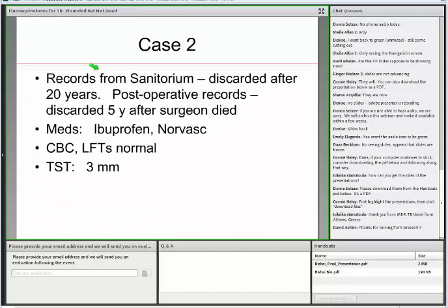Unfortunately, the records were discarded. We had no idea whether this was a drug-resistant strain that was associated with failure. Her current meds were ibuprofen and Norvasc. She had normal counts and LFTs, and her tuberculin skin test was 3 millimeters.